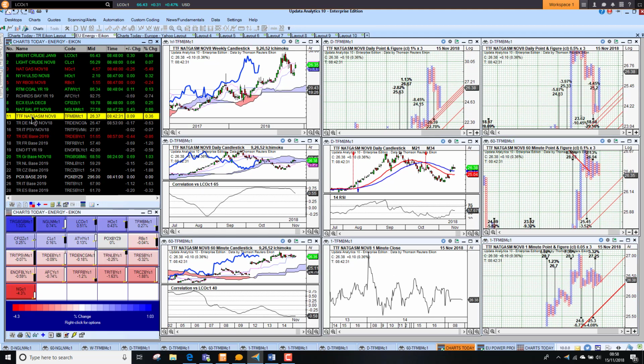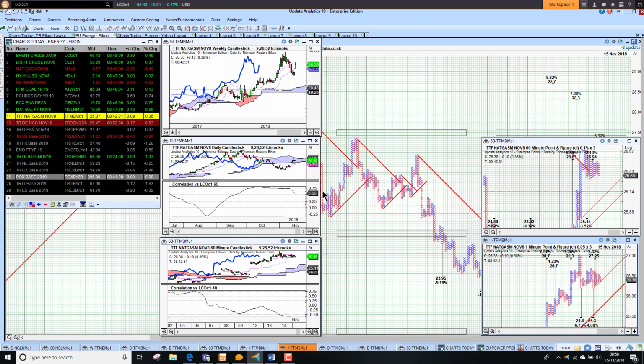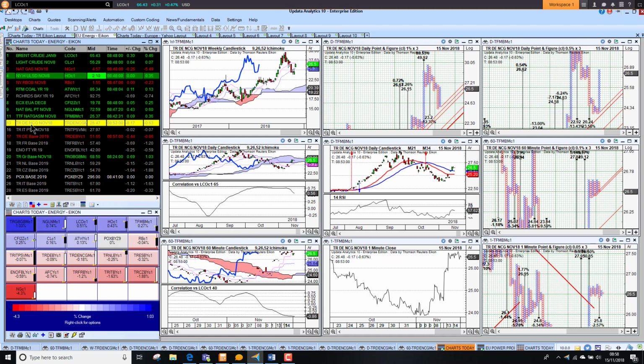TTF up 1/3% this morning. Not as clear a recovery as NBP, and we are just seeing here upside targets though 28.70, 28.30, 27.25. So the upside is looking strong. We've got downside targets, but they're not activated. We'd need a move below 26.20 on TTF to activate those. So that's looking pretty strong as well. German gas is down 0.6%, having risen quite strongly this month, but so not looking as strong.